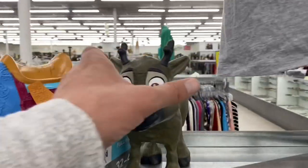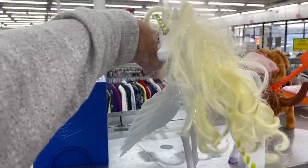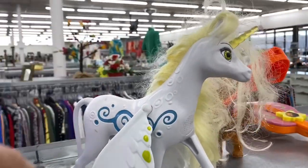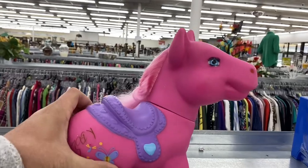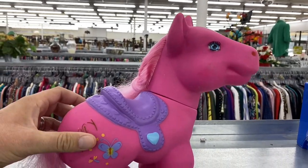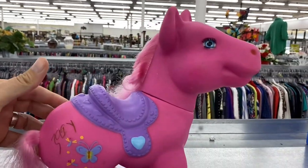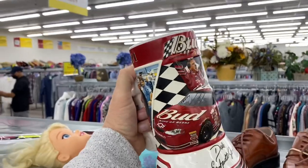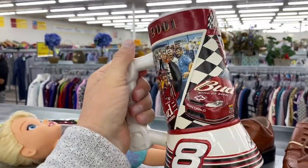All right, let's see what they got. All right, let's see. Look at this thing. I think that's from that movie Frozen, right? And we got a unicorn. Oh, it's actually a talking unicorn. It's got a little speaker right there. And check out this knockoff My Little Pony. I think somebody told me these things are actually worth something. I don't know. It's kind of a cool looking Bierstein, Dale Earnhardt Jr.